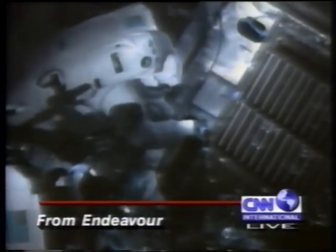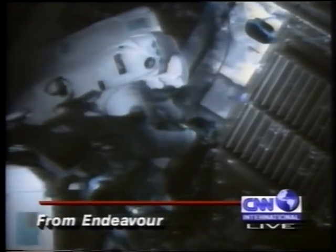They're going to zoom in and let us look at this screw driving operation. You can see Tom Akers as he makes this effort. They're talking about turning these screws a half turn, and it's a painstaking, very slow operation.